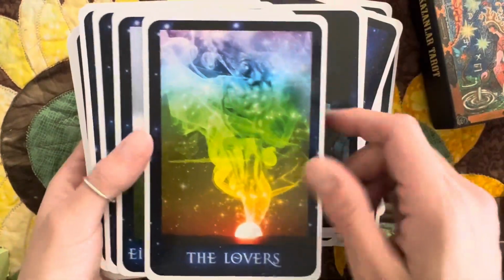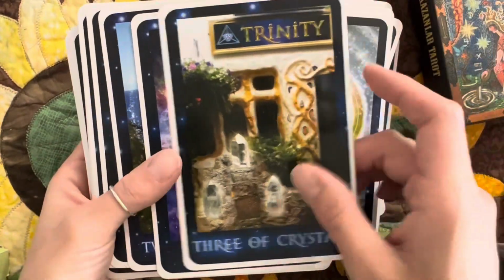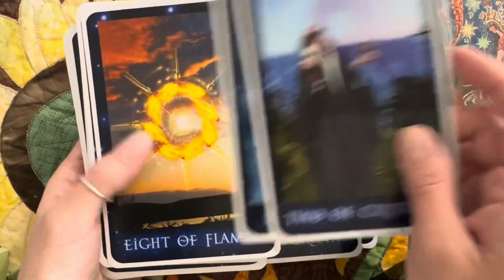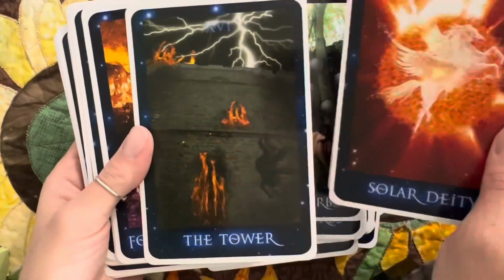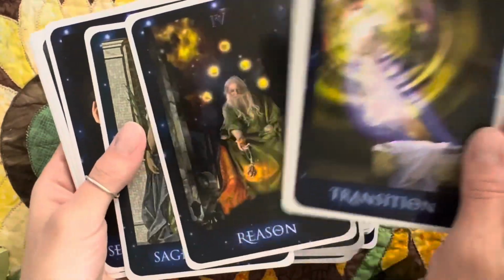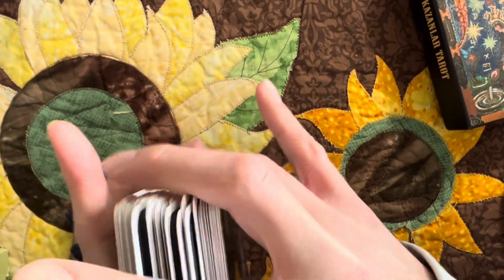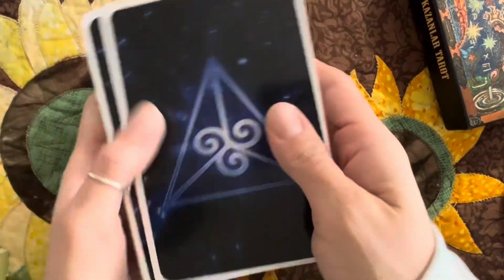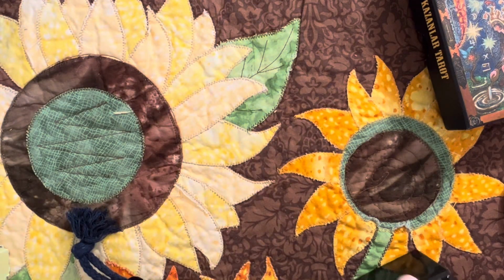It's really good. It's not the prettiest deck in the whole world, but it really works. It's a really good tool. It really helps me tap into a part of my brain that makes it really flowy. I love this card so much. But yeah, that's the Sirian Starseed Tarot that I really love. I love how big it is. It just feels so good and looks so cool in the hands.